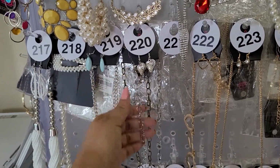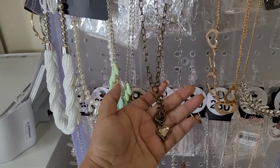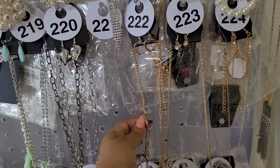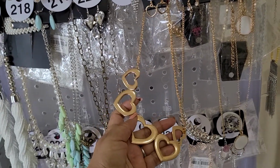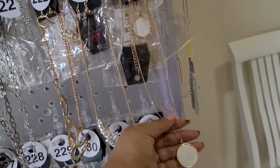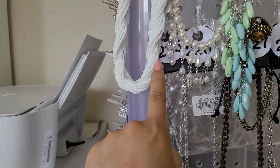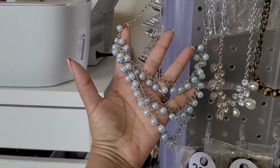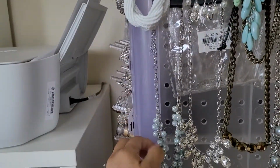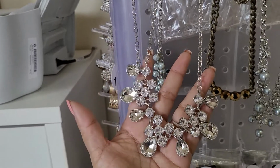220, I have it in white rhinestone with silver. It's a toggle necklace. And then I also have it in brass with the brass toggle necklace. Of course, it has earrings. 222. Gorgeous. Next row. The numbers are a little bit hidden, so this one is number 226. No, that is 225, I'm sorry. 225 for this pastel blue pearl 3-layered necklace. 226 is this one. Gorgeous.